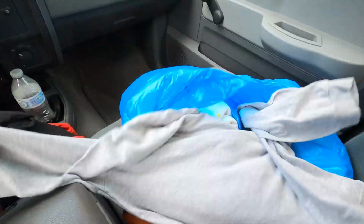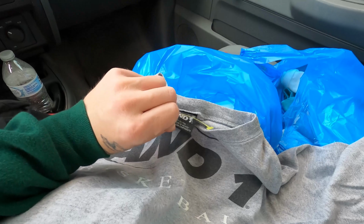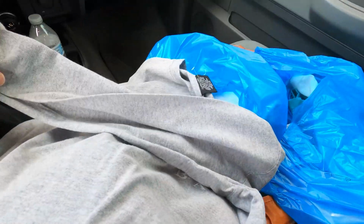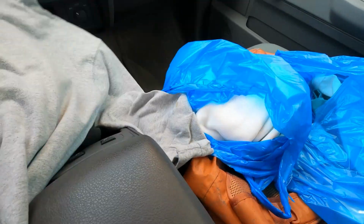And then you have the And1 basketball long sleeve, and it has one tag and a little sleeve hit on it somewhere here too. Yep, a little And1 sleeve hit right there.